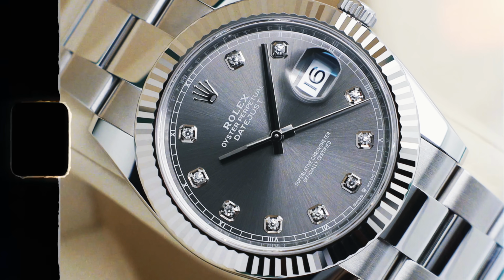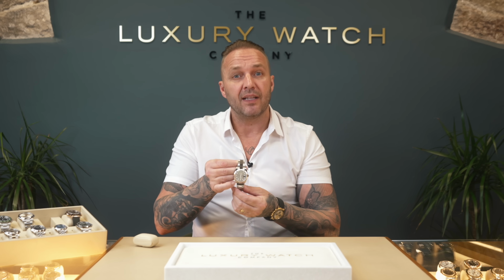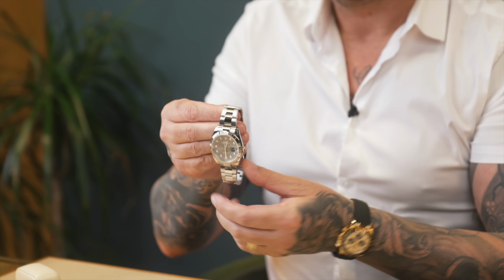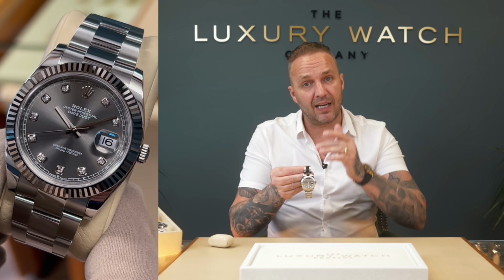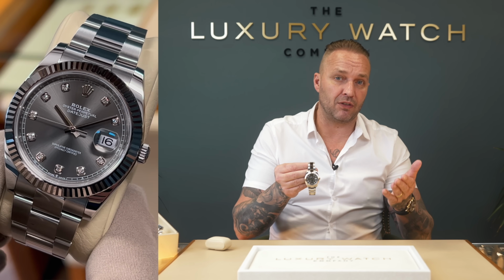If you want to turn it up a notch, you can also upgrade to a diamond dial. For example, this one here, we've got one, it's the rhodium, one of probably the top 2 colours in this particular combination for the diamond. This is the rhodium diamond 41. Again, it's the fluted, slightly dressed down with the Oyster. For me personally, I do think it looks better on the Jubilee.